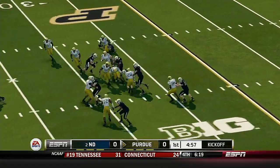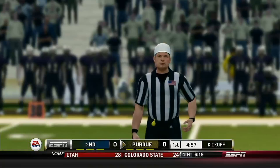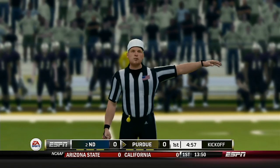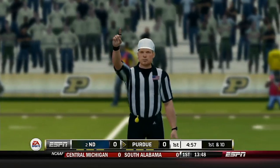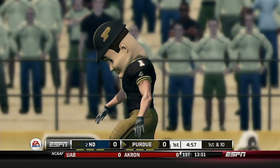He'll return it from the six. And down he goes at the 29-yard line. Not sure what the flag is about here. Let's go down to the field and find out. Receiving team. That one's going to put him way back. You just can't block a player from behind like that, or it's going to cost you.